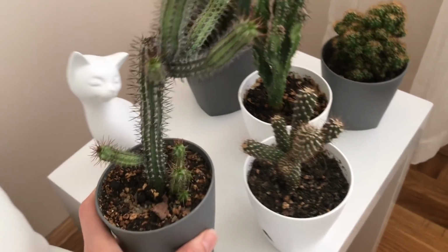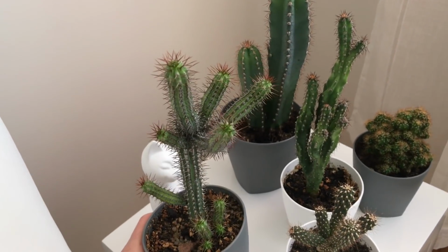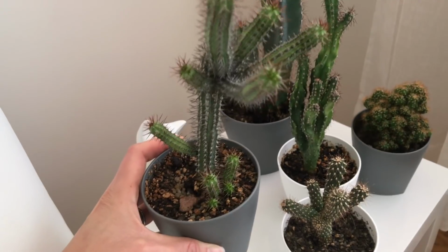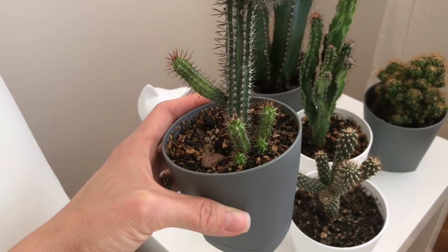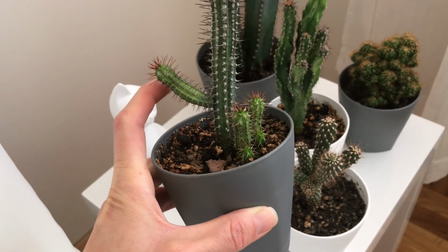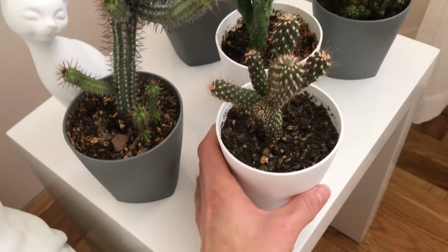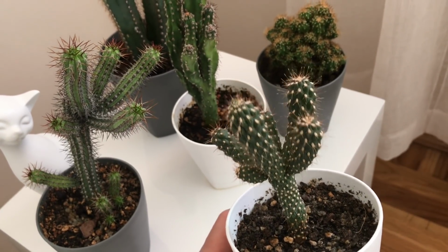Alright, here I have Euphorbia bioensis, I think it's called. I got it at that Cactus and Succulent Market. It's only twice a year, and it actually didn't have all these pups growing, so in the last 7 months it grew this branch here. Looks really good. And this one here, I'm not sure what the name is. Looks like some kind of either Euphorbia or cactus.